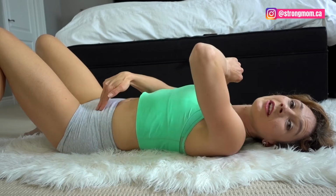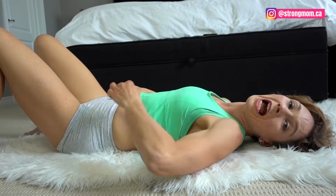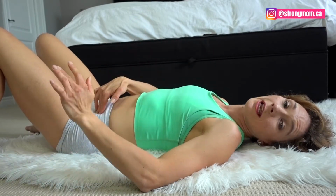Now I want you to be feeling some tension here. When you exhale, I don't want to feel bulginess here. I don't want things to be popping up. I want to feel gentle tension happening right in here, okay? So that's your transverse abdominis, the lower transverse abdominis working.